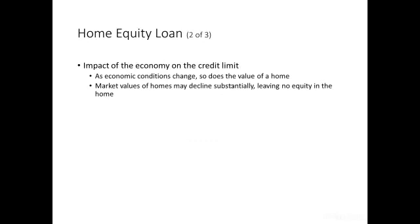Impact of the economy on the credit limit. As things get tighter, market values of homes may decline substantially. I would not say in Alaska that's going to happen like that. The values of homes tend to be much more stable in Alaska. Certain markets, Arizona, Florida, places like that, tend to have values that fluctuate quite a bit. In Alaska, it's not as risky as some of those. So you're not going to see values jumping around. They could, but it's not the trend. There was a big dive back in the 80s, but that was a long time ago.